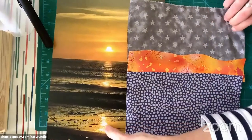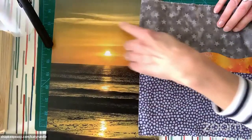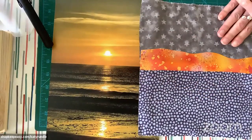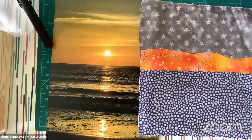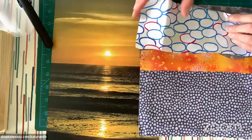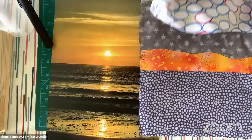So if we look back at the photograph, we can see that there are some sort of wispy clouds further up in the sky. And I'm going to do those with what I've termed my white fabric, which is actually quite a patterned piece of fabric, but you can see that predominantly it's white. I just thought this might be a fun piece to see how this works.